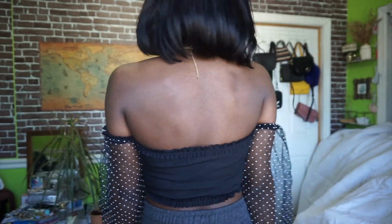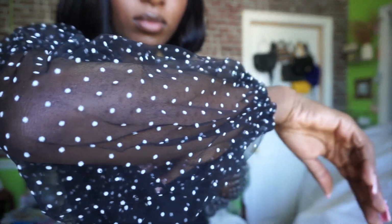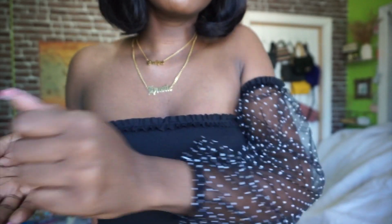But yeah, here's another cute little top, and it gives me a cute top that you wear with mom jeans or boyfriend jeans, you know, to dress up a pair of jeans. And I'm loving the sleeves. I'm not really big on polka dots, but I feel like it's really cute on this top.